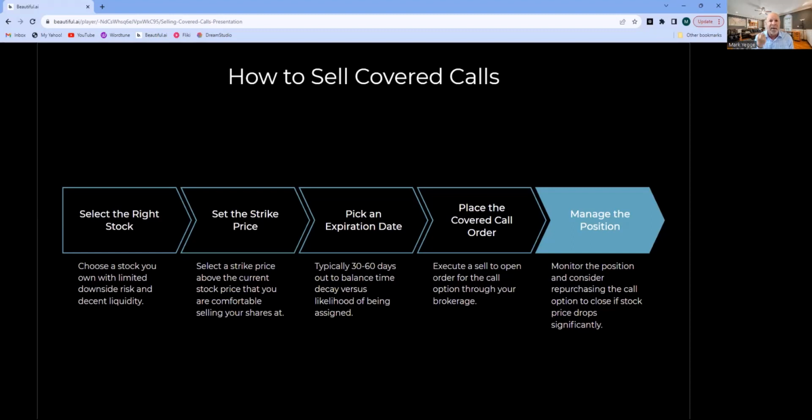You want a stock with good fundamentals or good technicals. All these are really important in selecting the right stock. But really, it's up here. It's about mindset. 90% of this whole operation, almost every investment strategy, is mindset. So get that on your side.